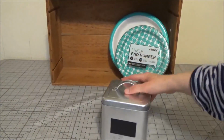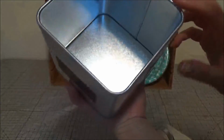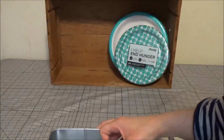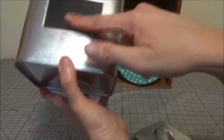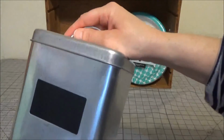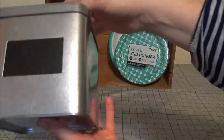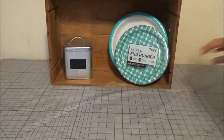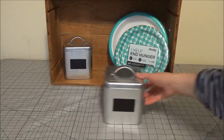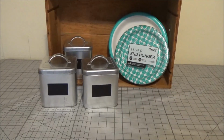I also got, now moving on to the Dollar Spot, these completely adorable tins. They were $3 each. They measure about 4.5 inches square, with a little chalkboard writing surface on the front, and if you don't have stuff too heavy, you can carry them by this. I thought these were so cute, and no, I have no idea what I'm going to do with them, but I got 3 of them. Target is really good about taking things back if you don't want it, so we'll see.